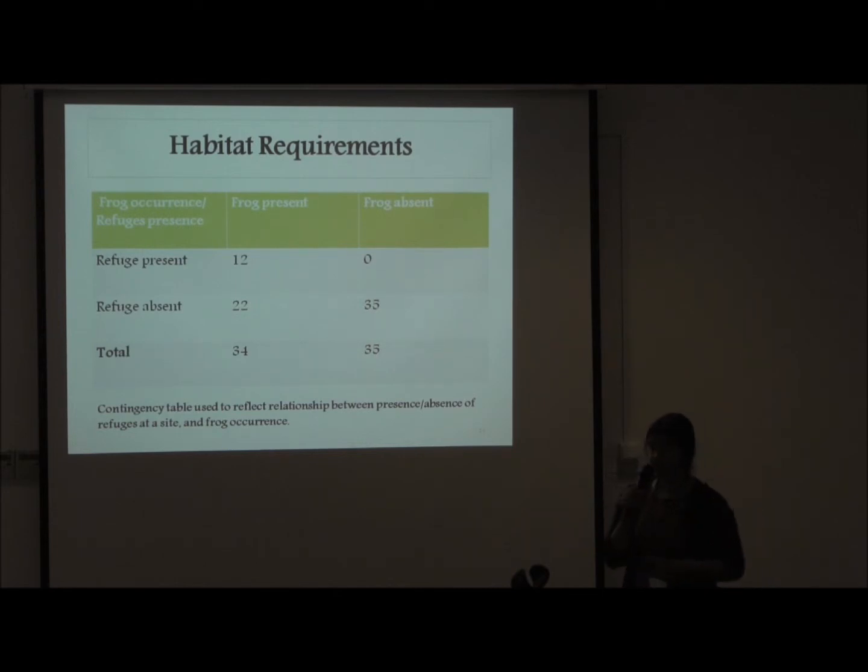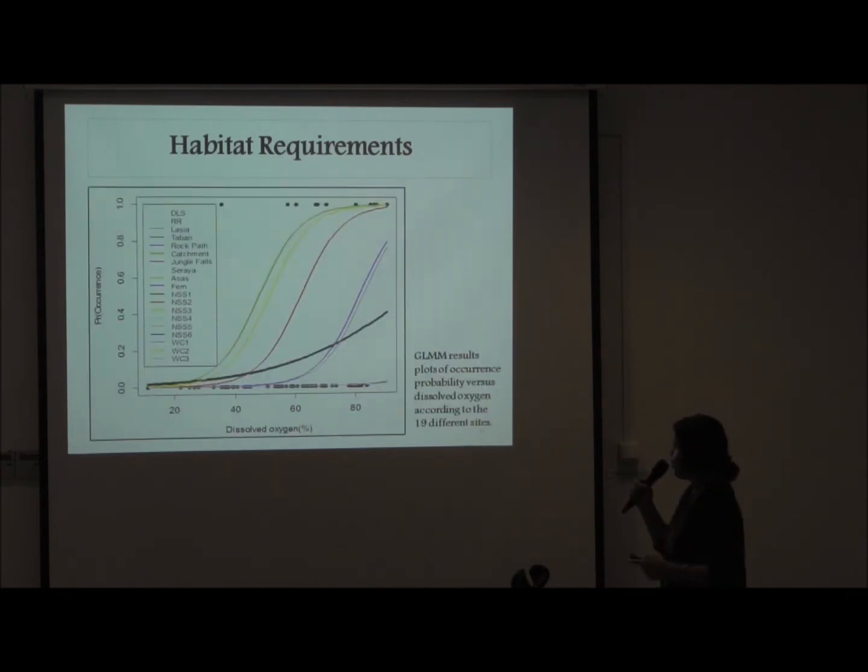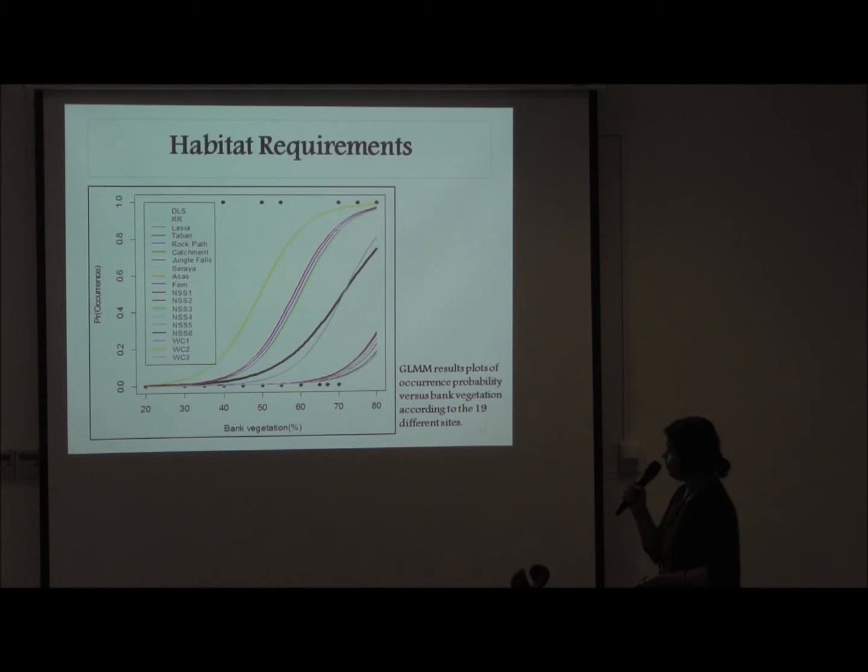Now to explore these relationships further, I constructed GLM analysis plots. What we see here is how the relationships differ across the 19 different sites. So you have your response variable, and my explanatory variables. And on average, what we see is that an increase in dissolved oxygen or an increase in bank vegetation results in an increased likelihood of Megophrys nasuta presence at that site.